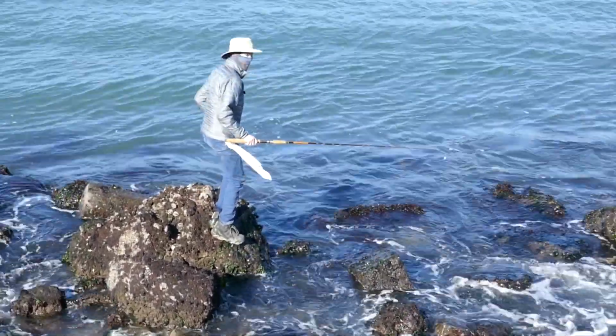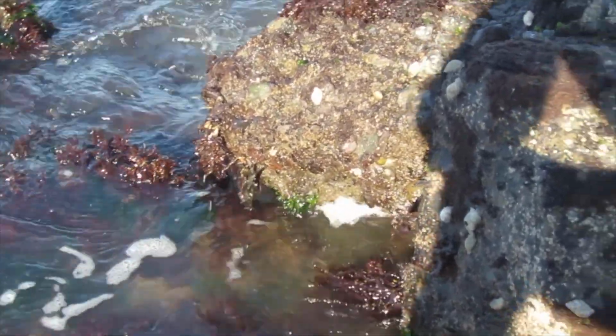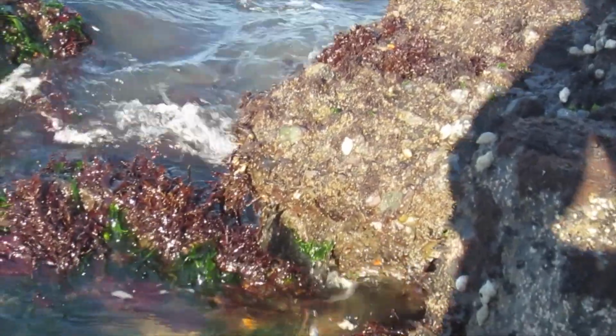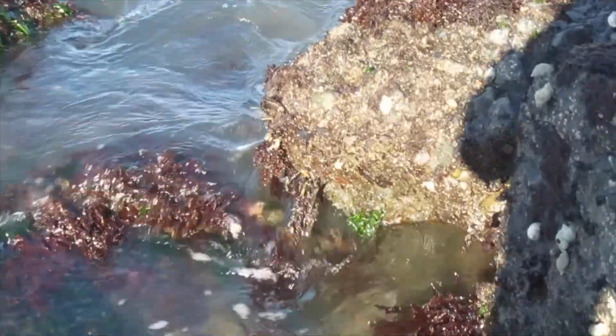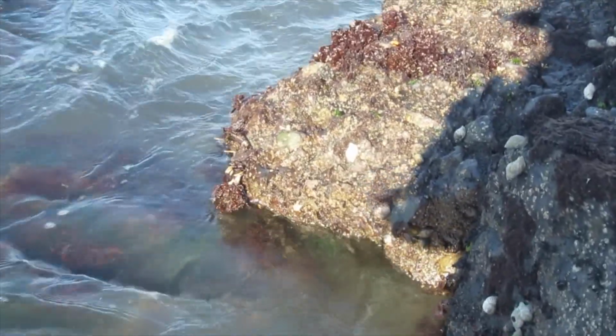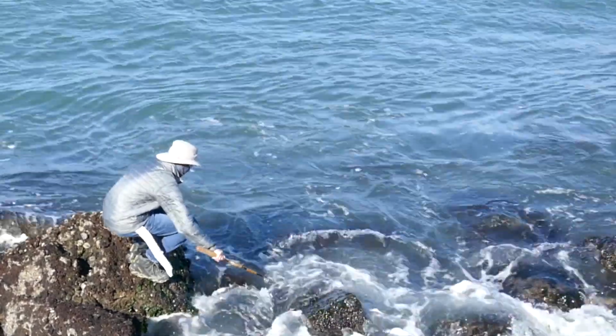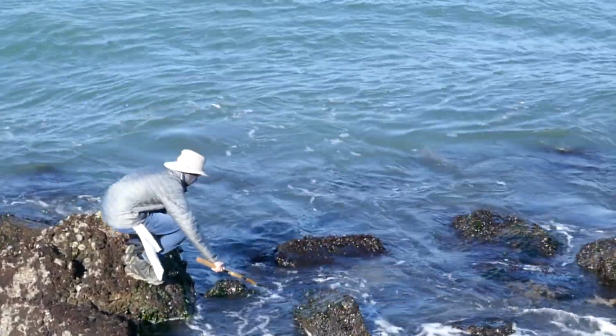This was the second little hole I tried right when I got there, and there was this big flat rock with a huge space underneath it that was full of water and seaweed, and I knew there had to be something in there. So I poked underneath, and immediately I started feeling a lot of really small vibrations, and that usually means there's a little fish in there that's shaking its head with the bait in its mouth.